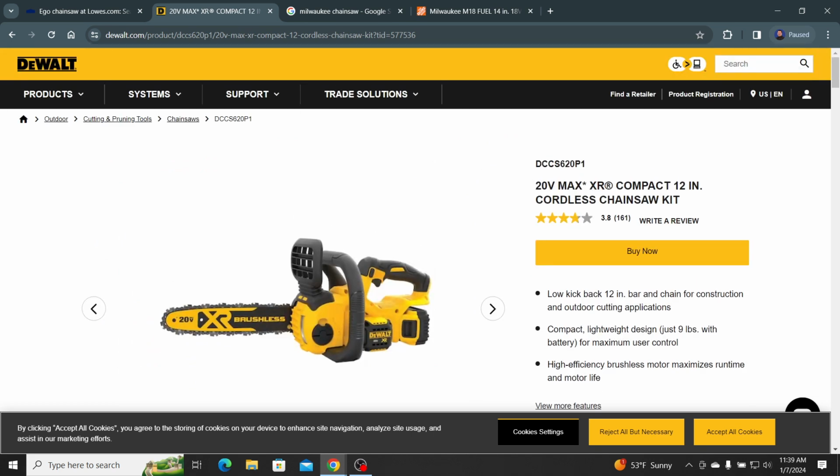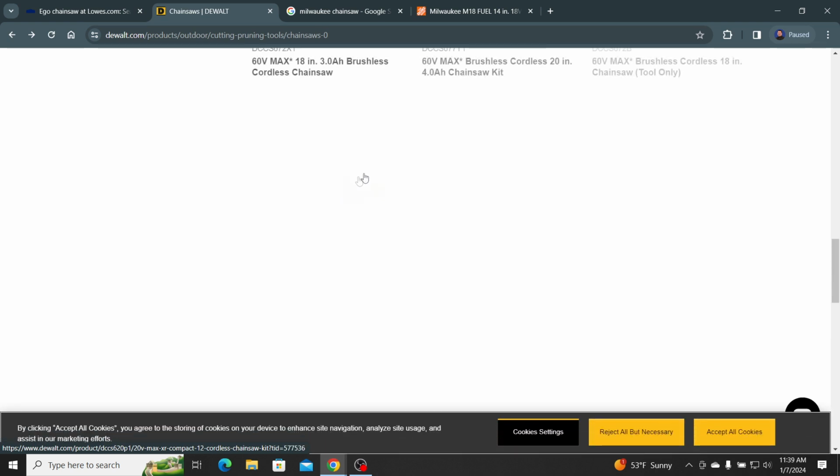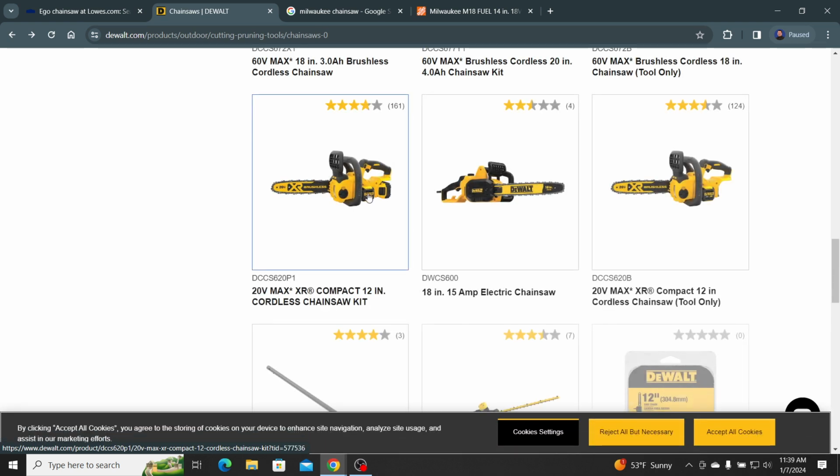Well, we'll find out. Let me back up here. I'm sure it's around the same price. Did they even? No, they didn't give a price. And also, when you're pricing stuff up, take a look. Like this one here. This DeWalt has the 20 volt max compact 12-inch. It's a chainsaw kit, so it has the battery, charger, and all that stuff with it.